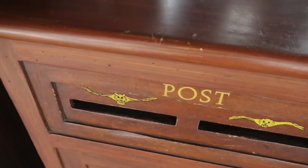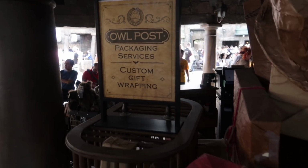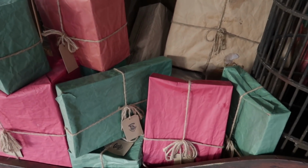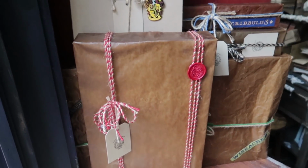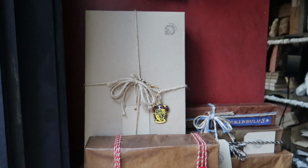Right. In addition to mailing the postcards and the letters, they also have a packaging service here where they will gift wrap your packages for you in the style of the Wizarding World. Yeah, very adorable. Very, very cute. Worth the investment in that. A cool thing you're not doing, but you should be.